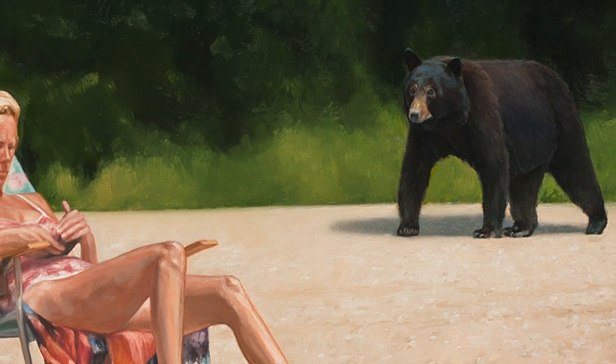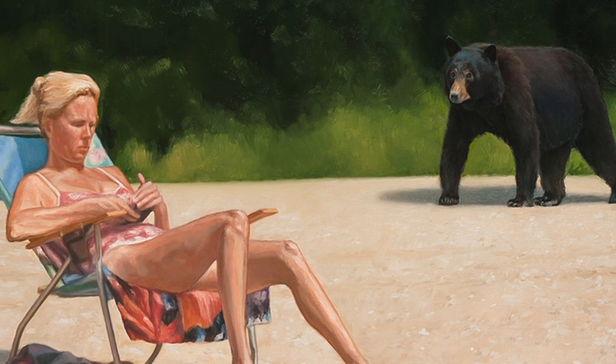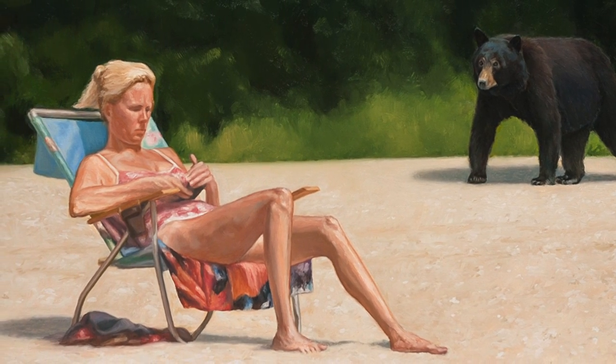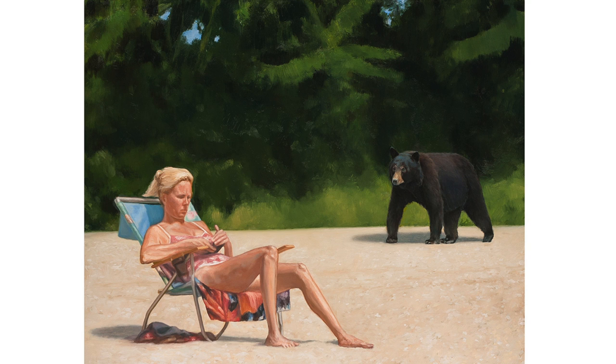So I thought I'd combine the two. And I always like the fact that she's completely oblivious. On the left, perfectly safe, sunning yourself, probably on a private beach. But the dark background is deep, ominous forest with the bear coming out, like two different types of worlds. She wouldn't know what she'd been put into. It just makes me smile. There's almost a humor to it. It makes you wonder, what's going to happen?